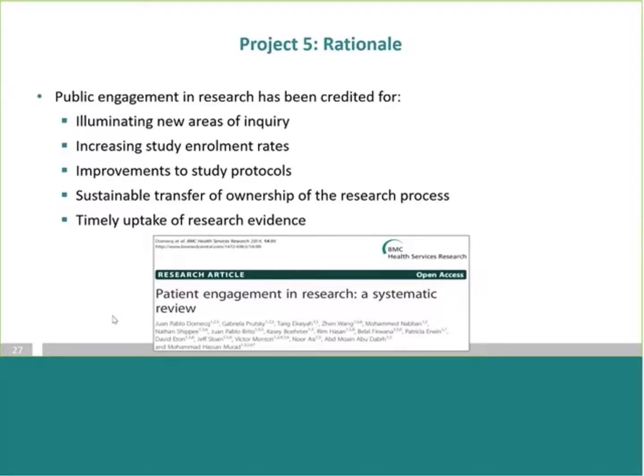A recent systematic review has noted that a lot of these patient engagement activities actually concentrate at the preparation stage of the research process, such as setting research priorities. There are a variety of ways and strategies that people use at this particular stage, anywhere from engaging knowledge users such as patients and caregivers in informal consultation, all the way to large organized activities such as the priority setting activities used by James Lind Alliance.